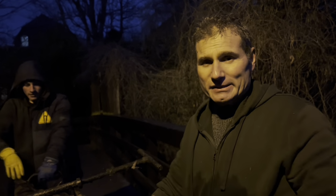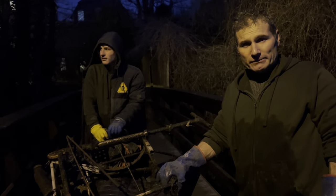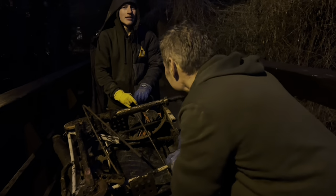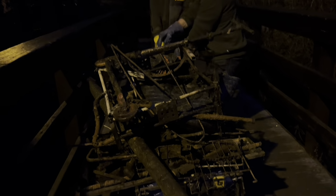Okay, this is the downside to this job. We have to cart this about 500 metres back to the road. More than that. We're doing the best. One wheel is going one way and one is going the other.